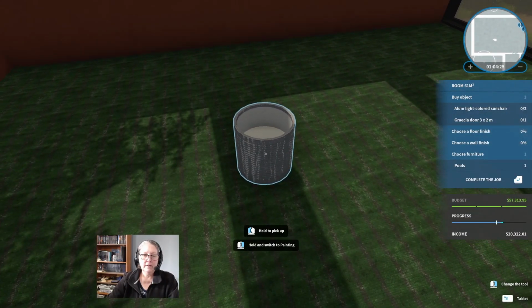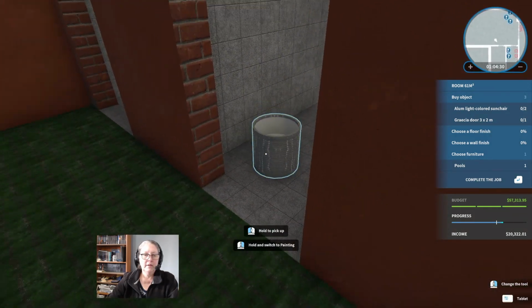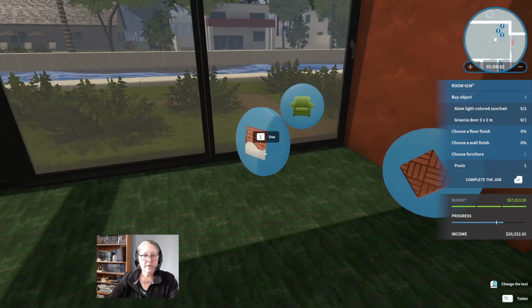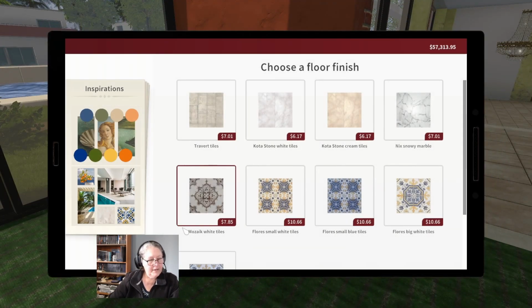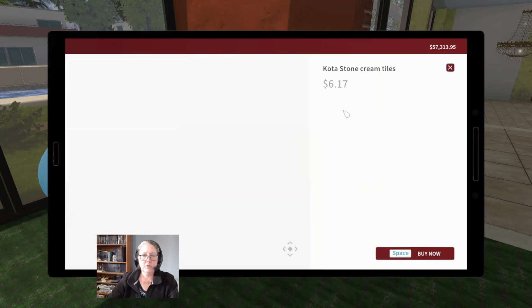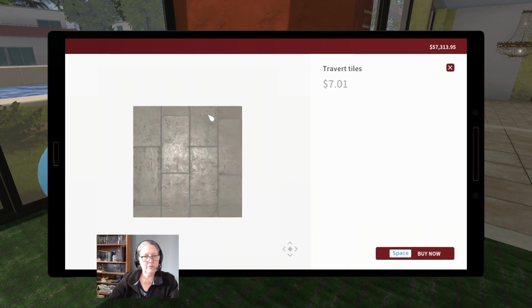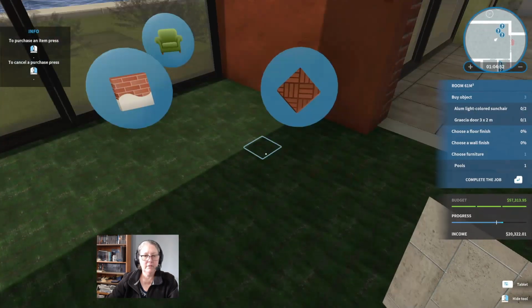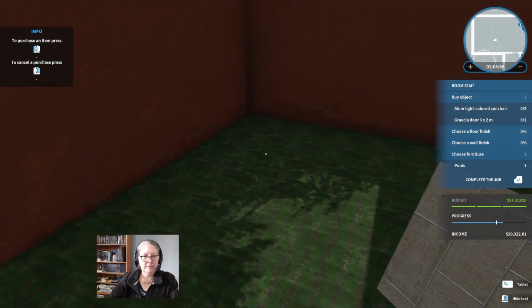Alrighty, pick that up. I'm just going to drop it into here for the minute. Looks like I've got a floor choice and a wall choice, so let me have a look at their dream wall. Looks like they want some nice creamy colored tiles all around, so I'm going to go with the coda. Yeah, let's go with the coda stone. Actually, wait a minute. We also have travert. Maybe we go for that. Go for the travert tiles instead. All right.